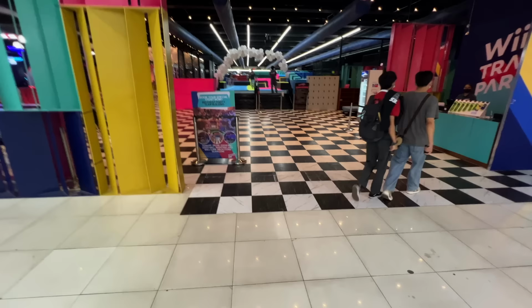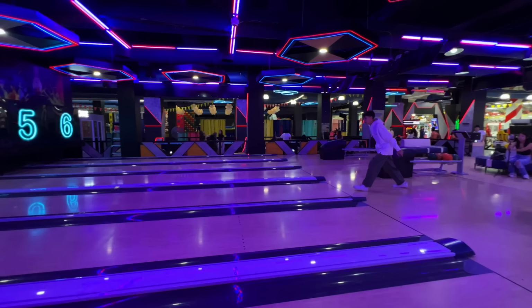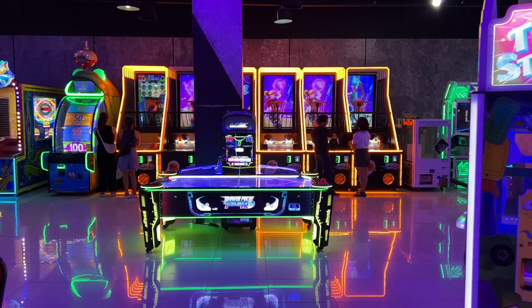Look at this. We've got an indoor trampolining area over there. We've got an area for playing pool, a billiards area here, a karaoke area at the far end of the billiards area, and a bowling alley, which looks around about half the size. Your usual arcade games here, and some more karaoke booths there, and your basketball hoops.